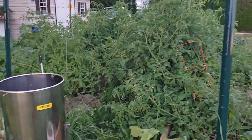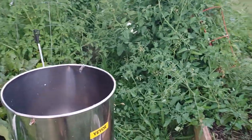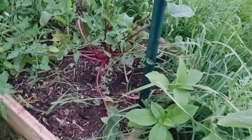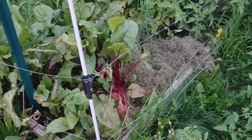So, this is my honey spinner. Harvested the honey last weekend. And so now I'm just letting the rain take care of it. I just took the beets out, but I have another generation of beets over here.